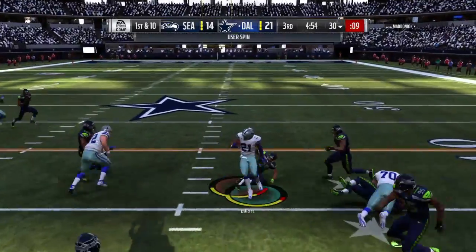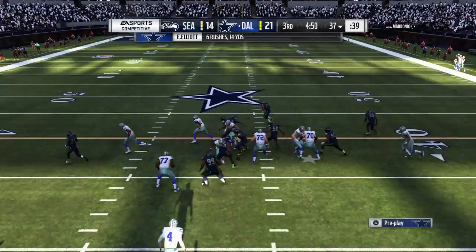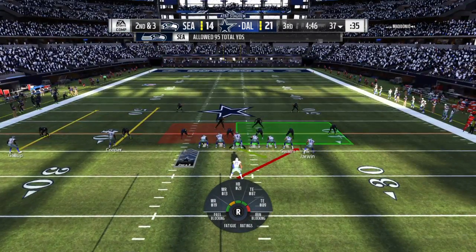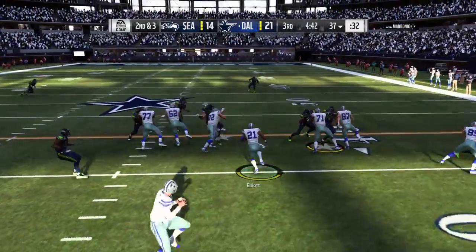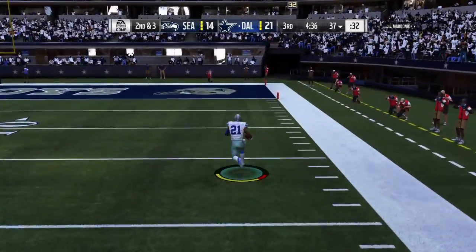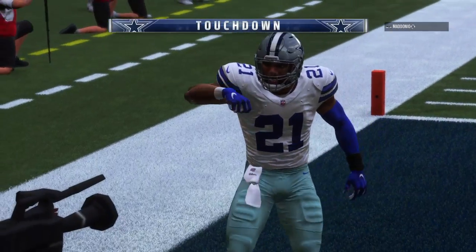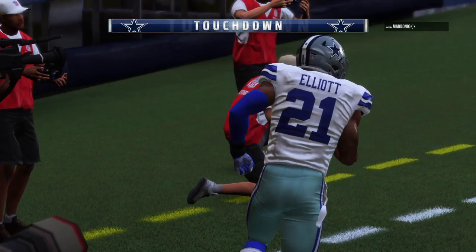Second half starts with a carry by Elliott. And he's got a good gain of 7 up to the 37. Despite the blitz, they're still able to pick up a nice solid gain. The disadvantage of blitzing often alters the normal spacing and run fits and leaves creases like they were able to exploit right there. And he's got room. Ezekiel Elliott going to take it the distance. Touchdown, Cowboys. Ezekiel Elliott, 63 yards.